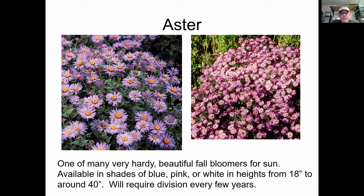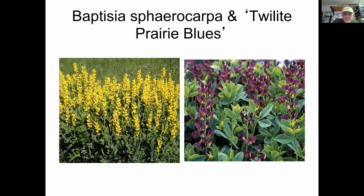I guess the only one bad thing about these is after maybe 3 or 4 or 5 years, the plant should be divided to keep it vigorous and to keep all the foliage looking fresh. If you leave an aster alone for like 5 or 6 years, it starts to develop, we call it ugly legs, where the bottom of the plant turns into black, ugly stems, and all the flowers are on the top, and it's not as pretty of a plant. And you can see it says will require division every few years. That's the one drawback.